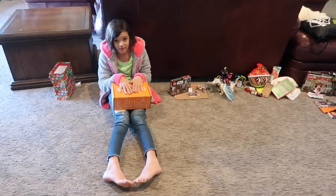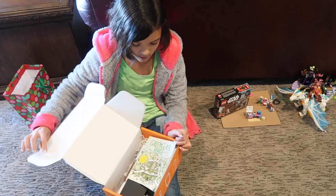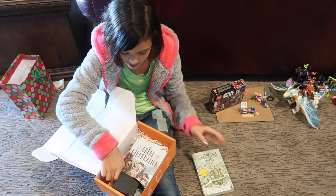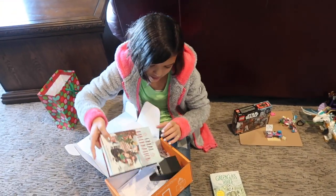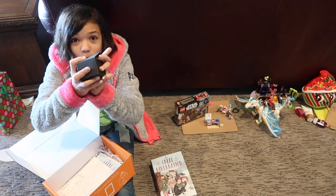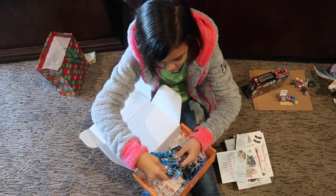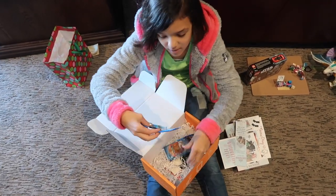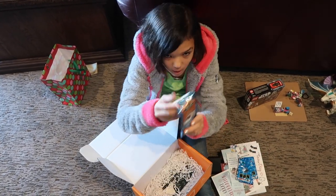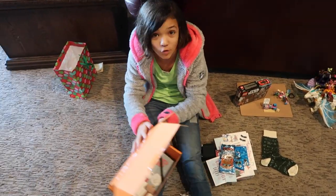So the first thing I got is a Lit Joy crate. I got 2 books, Green Glass House and The Great Hibernation. In here was a little pocket watch. I have a bookmark. I have, where is it? There we go. 3 packets of Maker on Snow. Yay! I have a hot chocolate mix. So that is what I have in my Lit Joy crate.